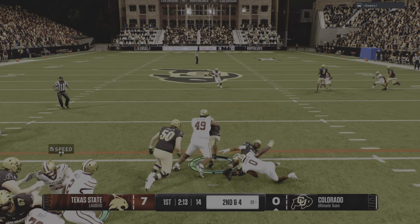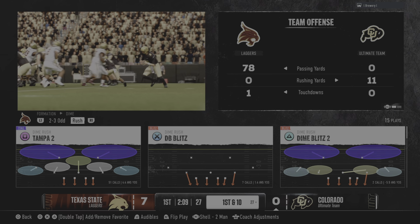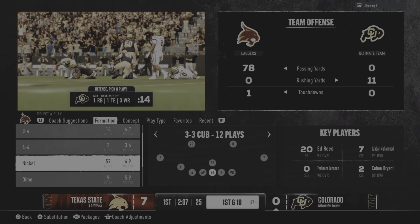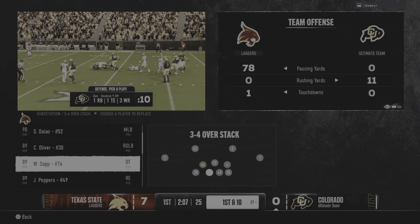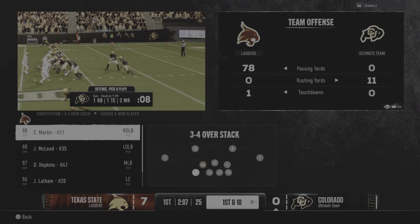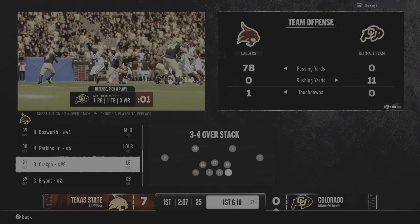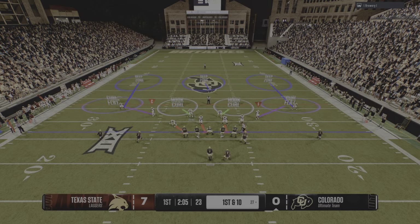Keep it on the ground. Brought down at the 27. It's a 5-yard pickup on the play. Well, I know this is an offensive line that has a ton of pride. They want to come out each and every game and really impose their will on the D-line. They got just enough push there on that run play to pick up the first. Now on 1st and 10 from the 27.